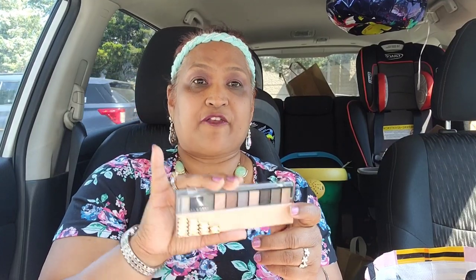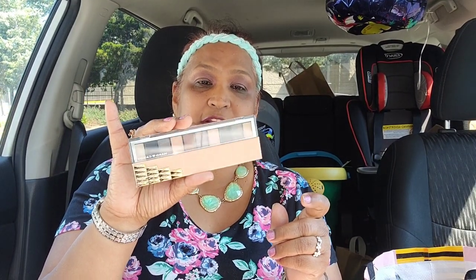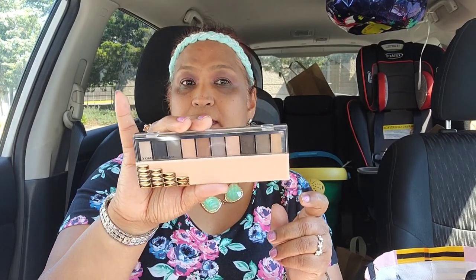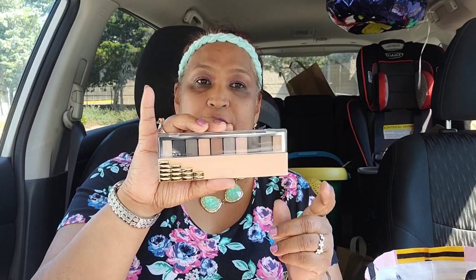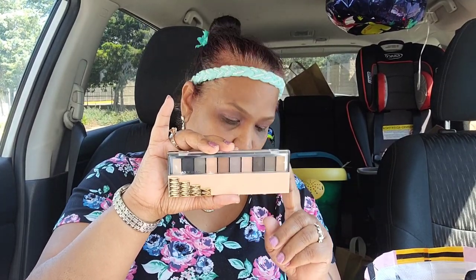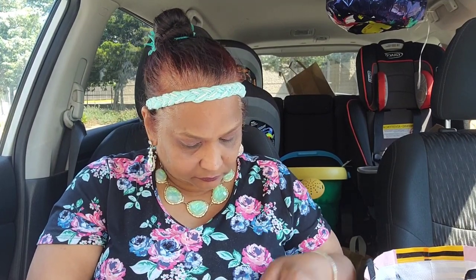Now, this palette was out more than a year ago. I hauled this palette a very long time ago. And this is one of the gems that they brought back this time around. When they did the inventory, this is one of the gems that came back. But I hauled this more than a year ago. I never forget when I haul makeup.